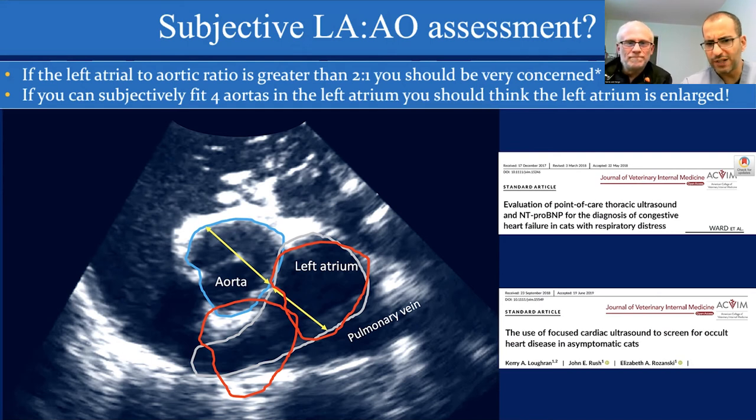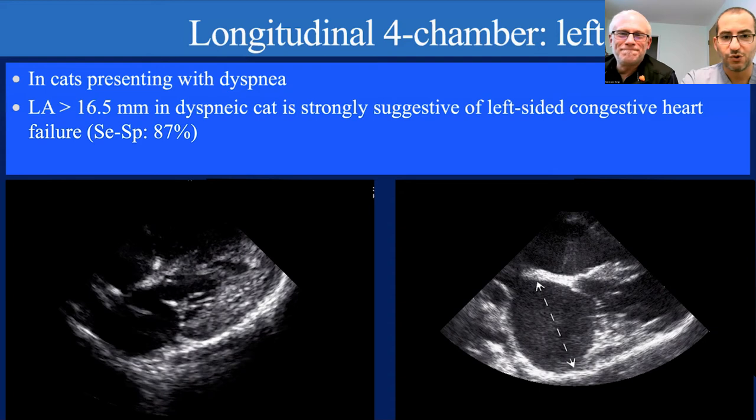Did you draw those red circles, Dr. Boysen? They look a little squiggly. I think I did a great job of replicating the area of the aorta in the left atrium, Dr. Chalhoub, and showing that you can't fit more than 2.5 in there. I think you failed arts and crafts when you were in high school. I think there's no doubt about that one.